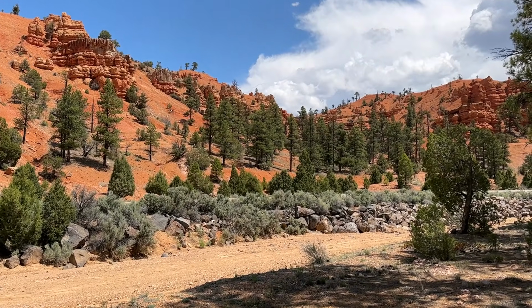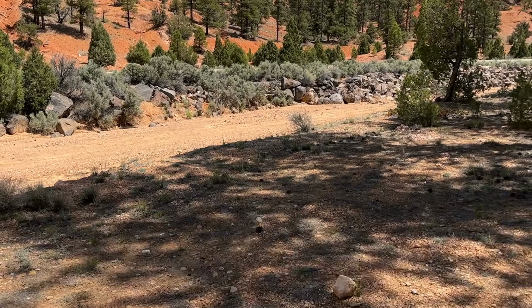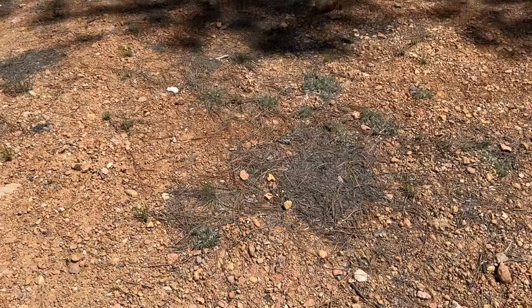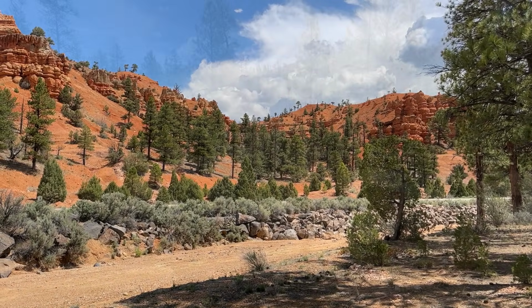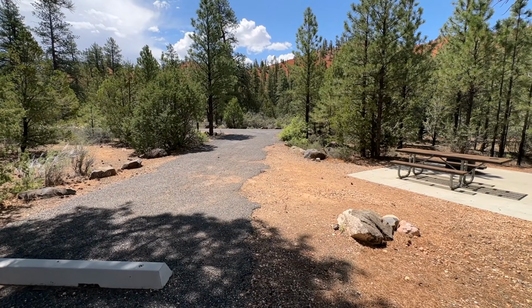And at night, there wouldn't be much traffic on that road. Boots on the ground, folks. That's what it's all about. Boots on the ground. I love doing this stuff. And here's a look back at your campsite. That's campsite number 6, going down the book for you.